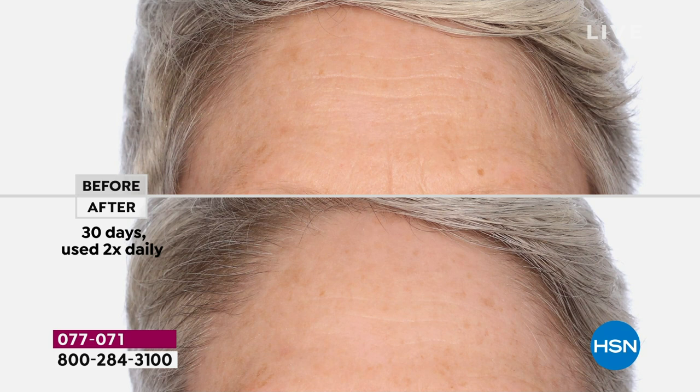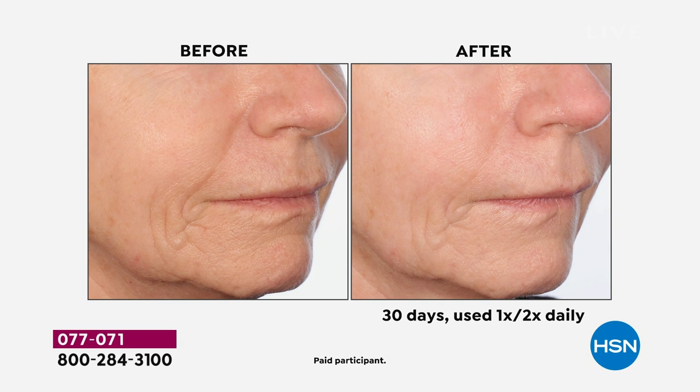So, that's what I mean by overall brightening, overall appearance. It's more even in tone, right? That's what brightening means in the skin. Look at just the hydration in the after. Yeah, look at that. Look at the plumping in this before and after that you can see.